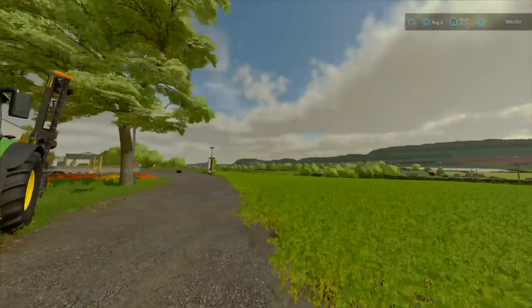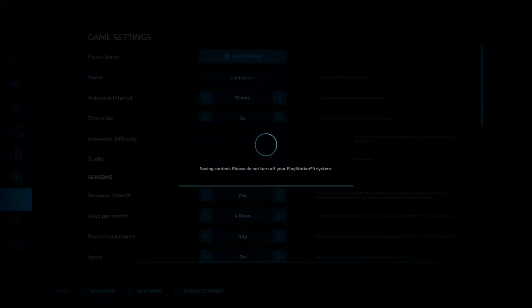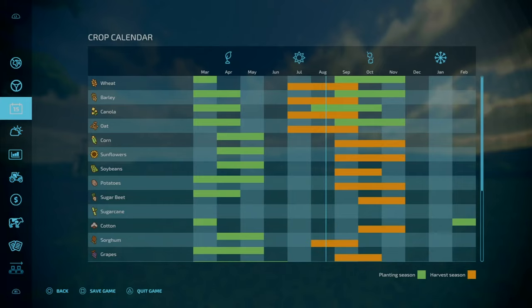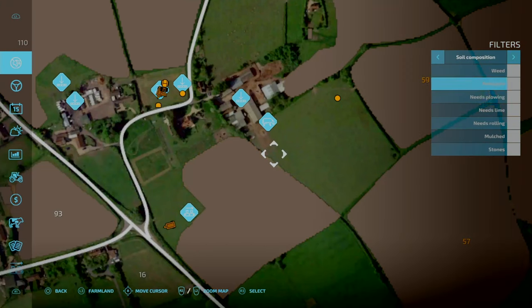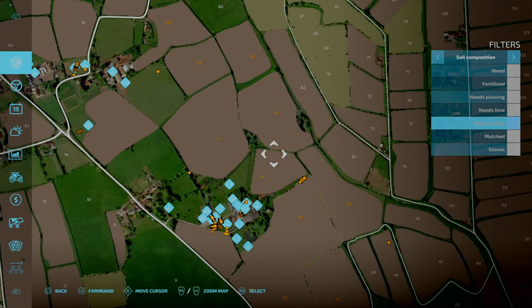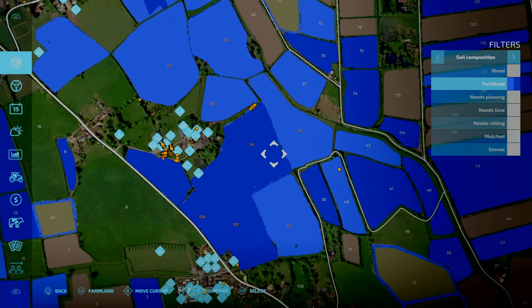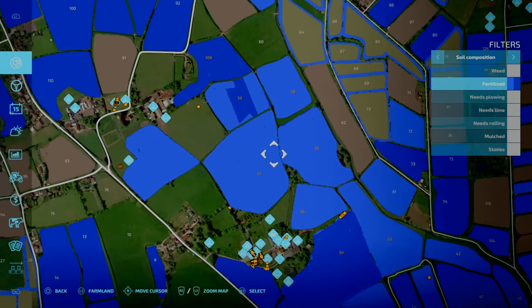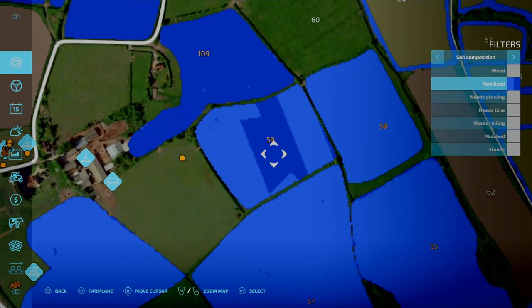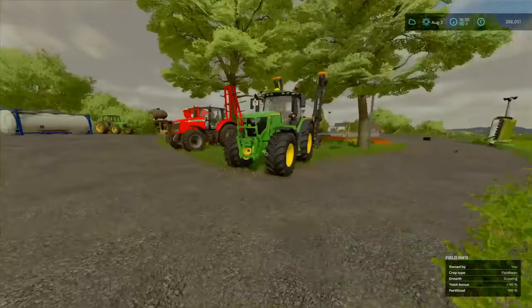And there we go, that is all the mulching done and the fertilizer. So let's go and have a quick look because we have been busy. Let's go to the map, have a look. If you go to here, go to mulched, all of our fields are mulched. Also, we've put an application of fertilizer on all of our fields, and for 109 and for a bit of 59, that has its second application already put on.